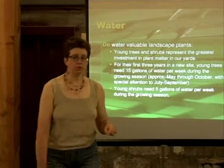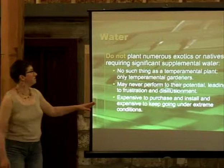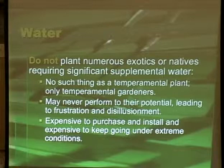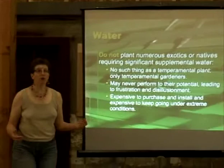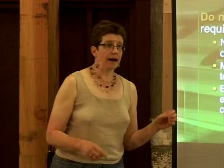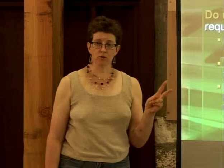Don't plant numerous exotics or natives that require significant supplemental water. If you don't have a fen, don't plant fen plants. If you don't have a bog or a wetland, don't plant those. Work with what you have. And I can give you a list of 200 in my yard, and then I can refer you to a bunch of other people who can give you a list of another 400 that might work as well. As I said, I don't supplemental water except for my orchids and my babies and transplants. Nothing else gets watered because I'm not hauling that water.